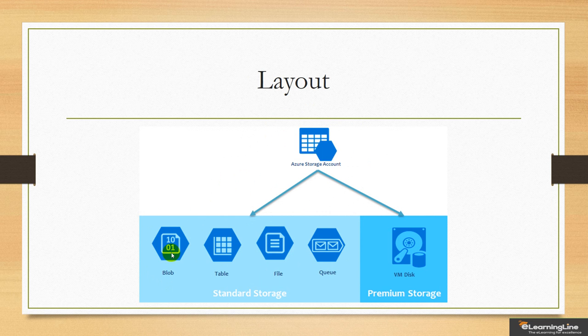It supports blobs, tables, files, as well as queues, and this all belongs to standard storage, whereas a VM disk belongs to premium storage. Now let's talk about blob storage. Blob storage is a storage account that allows you to store unstructured data as objects, right?